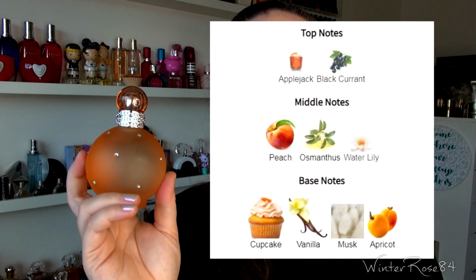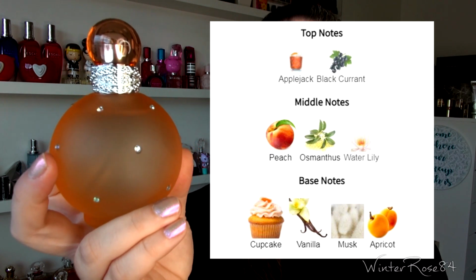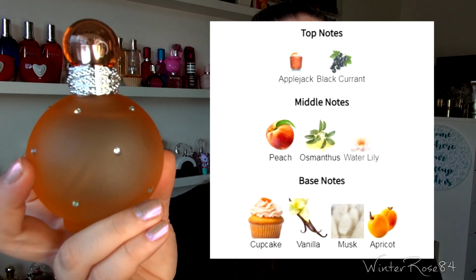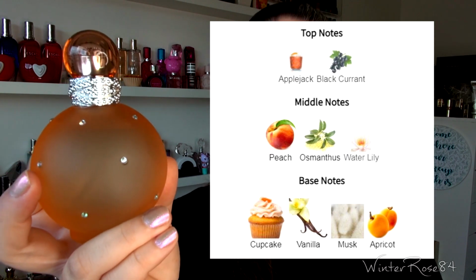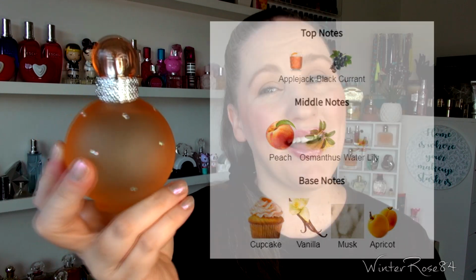The next fragrance is taking it in a completely different direction, and it's a Britney Spears fragrance. This is Britney Spears Naked Fantasy. And again, I like the Britney Spears fragrances. I've formed quite a collection of the ones that are in these bottles. But with this particular one, the notes are top notes of applejack and blackcurrant, middle notes of osmanthus, water lily and peach, and the base notes of cupcake, apricot, vanilla and musk.